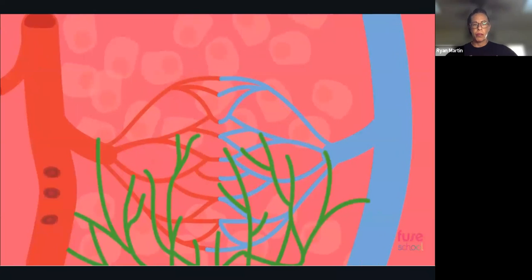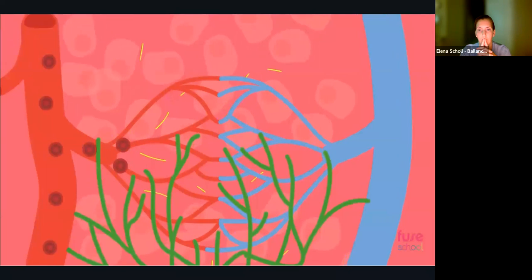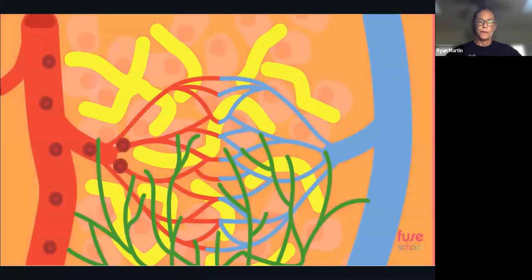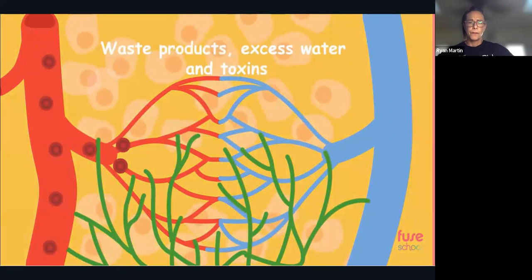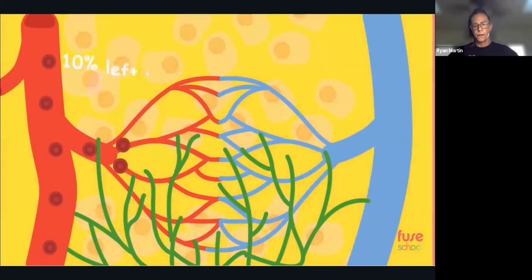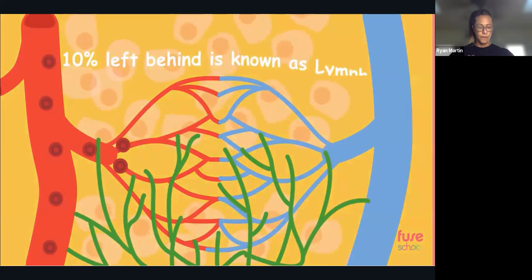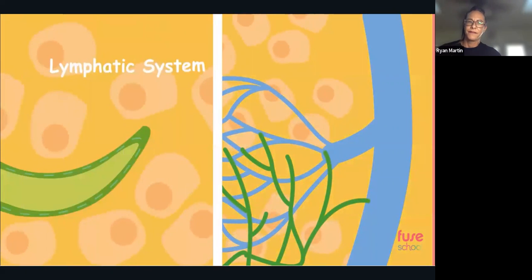As blood circulates the body, plasma leaves the blood vessels and travels into the body tissues, delivering food, oxygen, and hormones to the cells. This plasma becomes tissue fluid and surrounds all our body's tissues. It then collects waste products, excess water, and toxins from the cells. 90% of this fluid passes back into the blood circulation. However, 10% of the fluid is left behind and is known as lymph. We therefore need a system to drain this lymph fluid so that we don't end up as a swollen fluid-filled balloon, hence the lymphatic system.